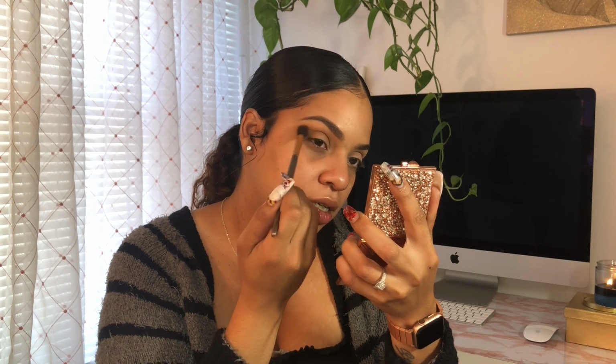So I'm going to dig into this brown shade first right here, and I'm going to take my favorite BH fluffy brush. I don't remember what collection this came from because I've had this brush for years. So I'm going to dig into this shade first and apply that all over my crease. And these shades really build up nicely. So I like to just build this shade because it's such a beautiful shade and they really do build up nicely. The only thing about this palette that I don't like, and it's all about preference, is that I feel like it has a lot of kickback.